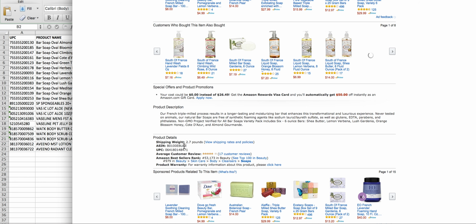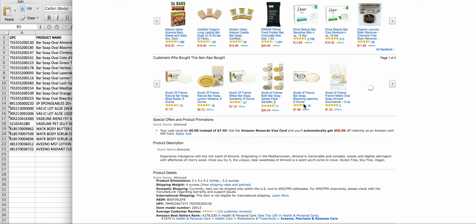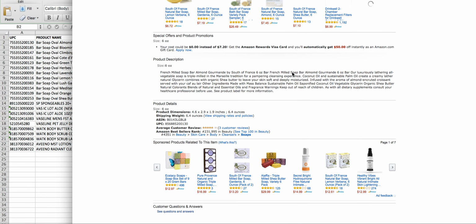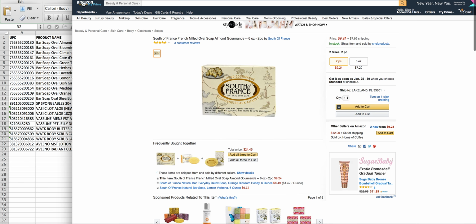We have this already. Yes, we do. We go back. Any more here for almond gourmands? It looks like one more. We saw this listing before. We saw this before too. Then we go back.